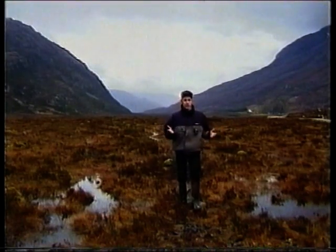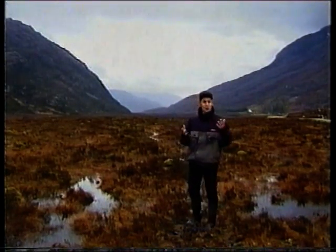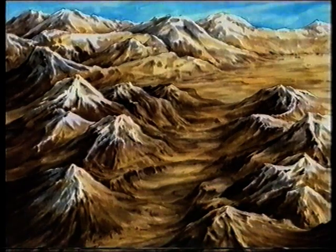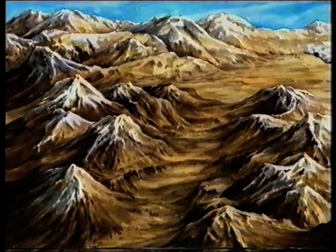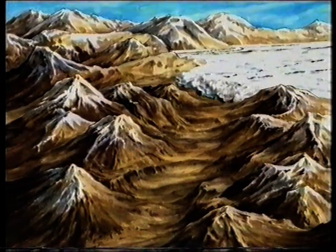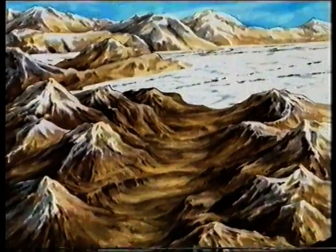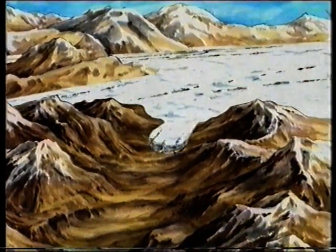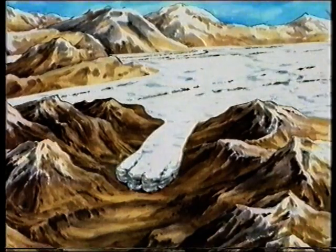Here in the Scottish Highlands, this opening up of routeways in mountainous areas happened in a rather special way. Towards the end of the Ice Age, the ice sheet in Scotland wasn't thick enough to smother the mountains that run like a barrier through the northwest of the country. In places, though, a tongue of ice did manage to force a way through.